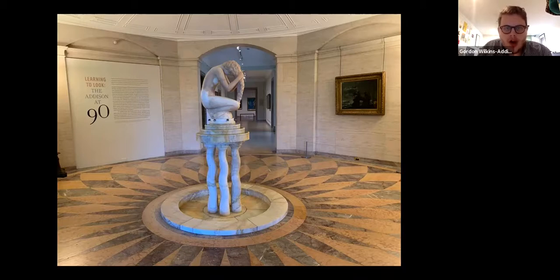So Learning to Look is our attempt to not distill, because that's really hard to distill 90 years and 25,000 objects into 4 galleries, and originally 5, plus a selection of archival material in our Museum Learning Center. But we decided that we would very deliberately choose works that help to tell the story of the Addison. If you come see the show, which will be up through the end of the year, you'll see that our labels are not heavy-duty art historical interpretation. We're more interested in presenting factoids, Addison firsts, bits of information that can really help tell the story of the Addison Gallery through our objects.